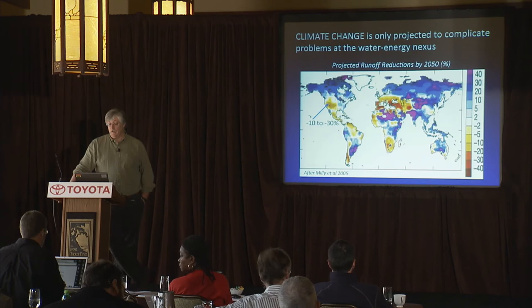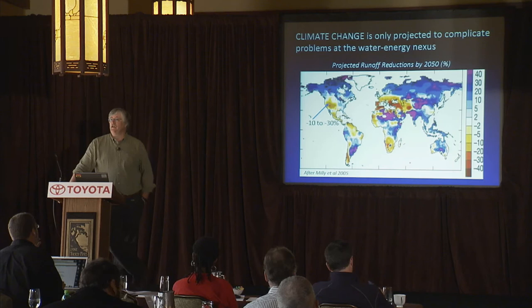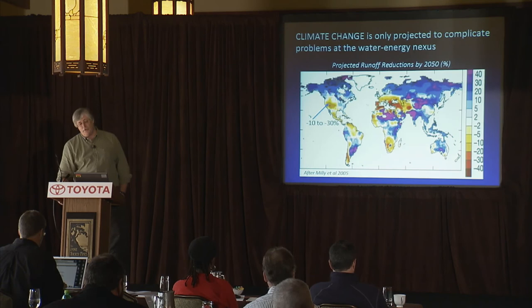You're using negatives and positives here. Yeah, I'm sorry. What this means is that the negatives here mean that there's less water. So the warm colors here are places that are drying up essentially to these various amounts. For the western U.S., you can see the obvious big blob there that ranges anywhere from minus 10% to minus 30%, from 10% to 30% less runoff available. Why the increase in North Central Africa? That has to do with the warming of the Indian Ocean and more precipitation ending up there.